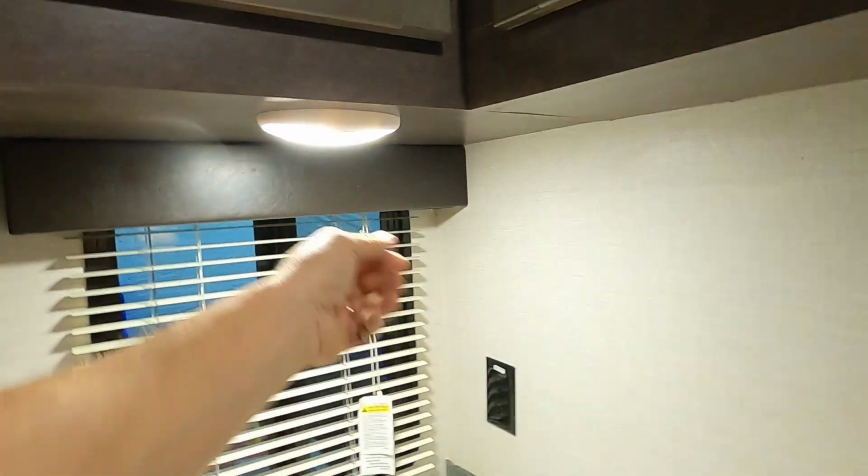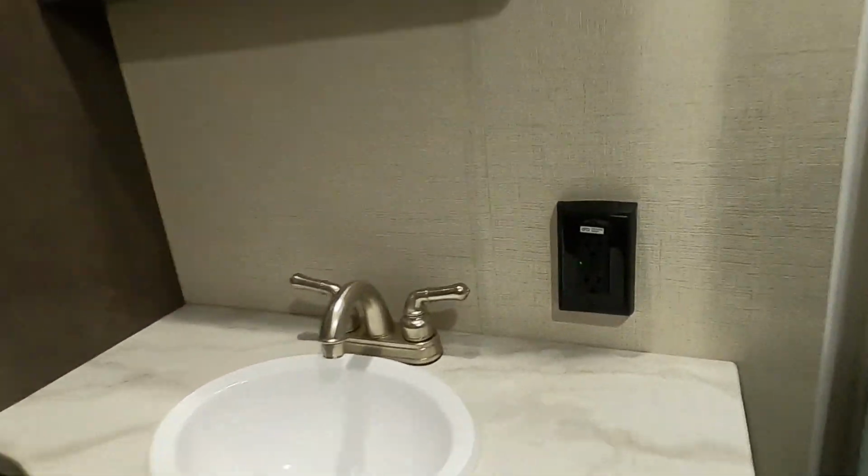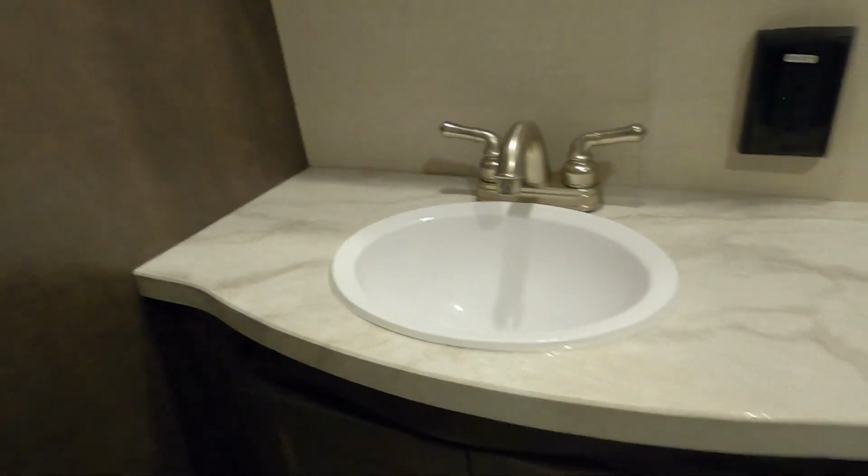Lighting here for your kitchen. Coming into our bathroom, 110 with GFCI reset. A little plumbing to maintain. Keep an eye on your plumbing, you are bouncing the house down the road.